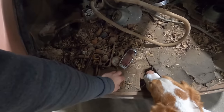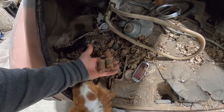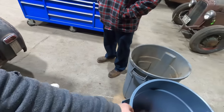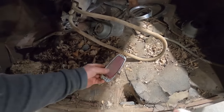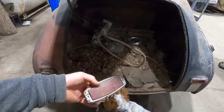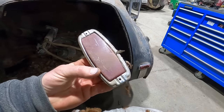What's in there, Duff? We got a whole bunch of lug nuts and wheel studs for a big truck. I feel like we should probably recycle that stuff. Ooh, we got one. I thought those would be glass. Taillight lens. Oh, conveniently we need one. Just kidding, we need two.